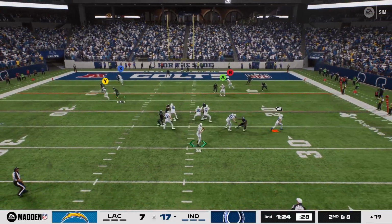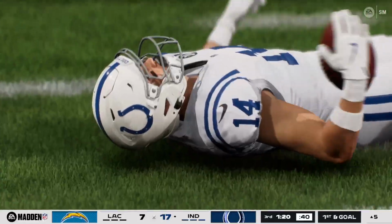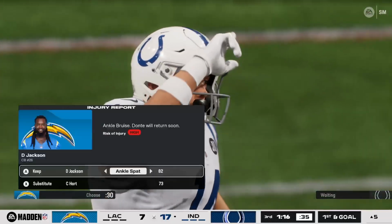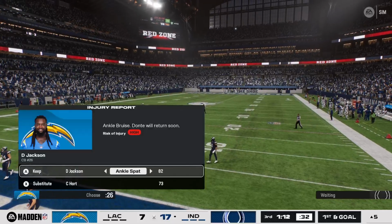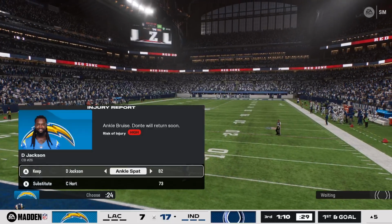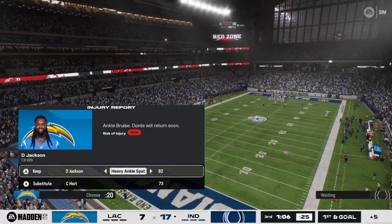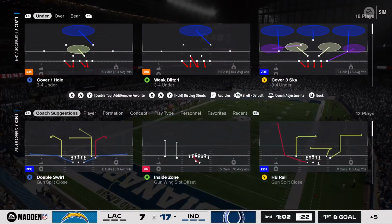Now a shotgun snap as they'll look to throw. Oh, he's got a man wide open, complete. And the Colts are going to have a 1st and goal as the tackle is made at about the 5. And I'll tell you what, this offense is playing a little bit of keep away right now. They've come out here in the 3rd quarter, possessed the ball for quite a while, and they keep on converting. Nice pitch and catch there to set up the 1st and goal.